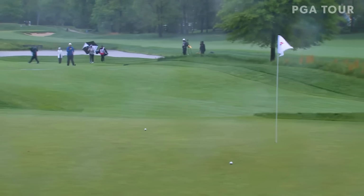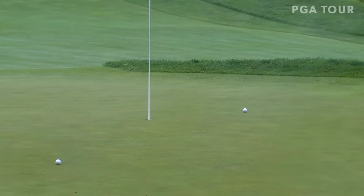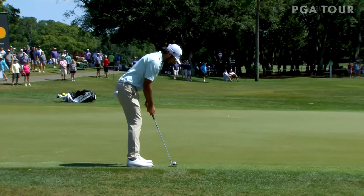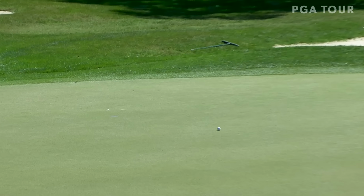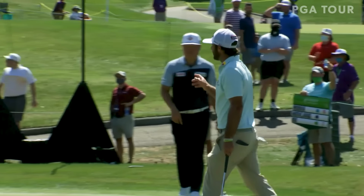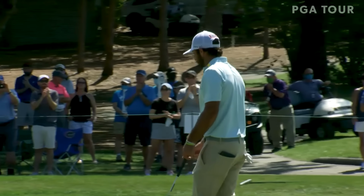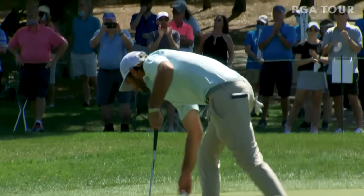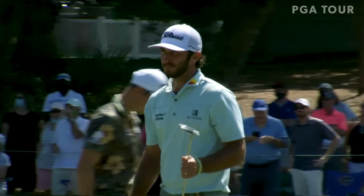This looks well controlled. Oh, he's gonna love that. What a shot from Max Homa. Made some long range putts today, back to 10 under and into the lead by 2.